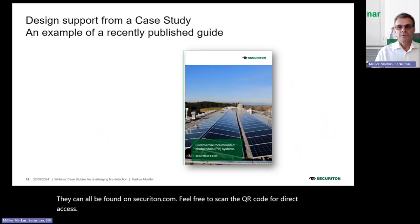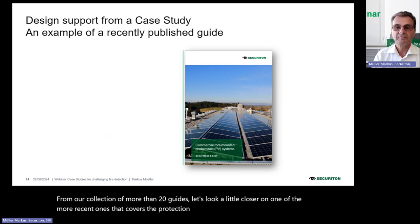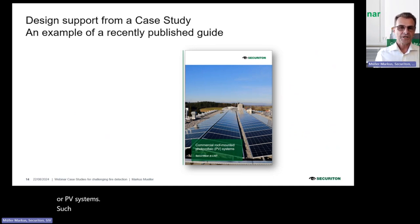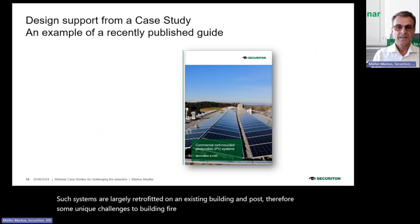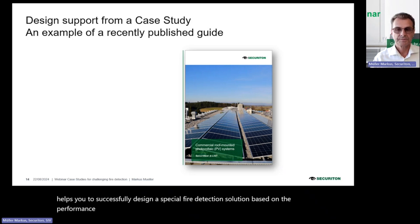From our collection of more than 20 guides, let's look a little closer at one of the more recent ones that covers the protection of roof-mounted photovoltaic systems, or PV systems. Such systems are largely retrofitted on an existing building and therefore pose some unique challenges to building fire safety. Let me show you how our guide helps you to successfully design a special fire detection solution based on a performance-based design approach.